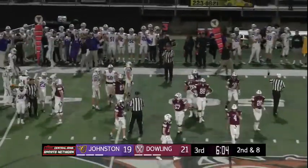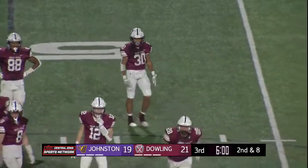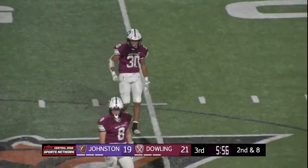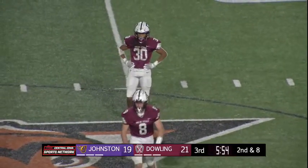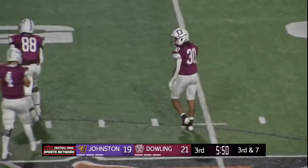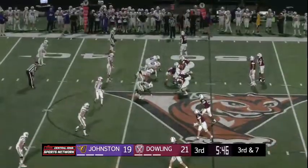Gain of 2. And recapping scoring for the Dragons, they got the safety to cut the Dowling lead to 7-2, and then Strand on a 14-yard touchdown pass from Nuss. Field goal by Carson Hansen of the Dragons, and then Tatum Fox, a 72-yard touchdown reception. So Will Nuss has thrown 2 touchdowns tonight. The young sophomore having a pretty good night.